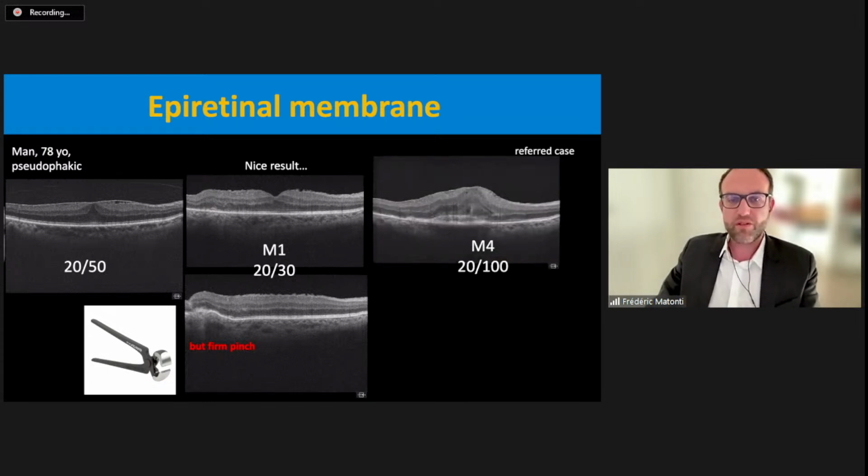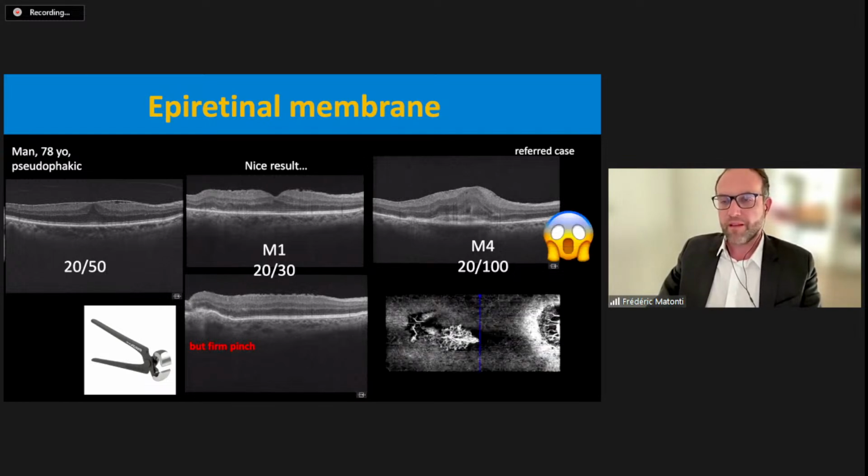And this patient was referred to me 3 months later with a huge decrease of visual acuity, disruption of outer retina with an infiltration of macular neovascularization. So the post-op first month result was good, but at the moment, the patient was a little bit disappointed, and my fellow too, and I was in trouble to find a good way to treat this patient.